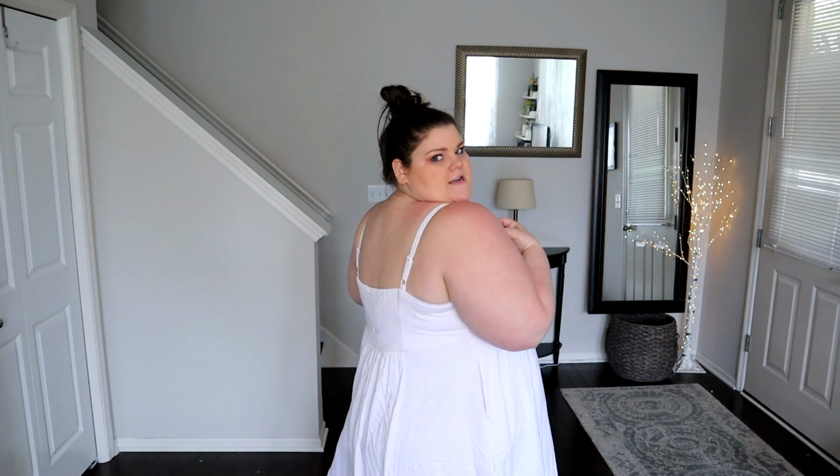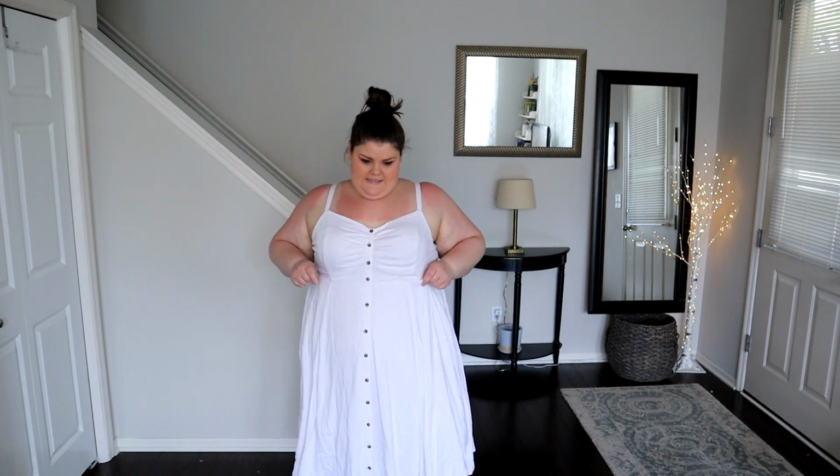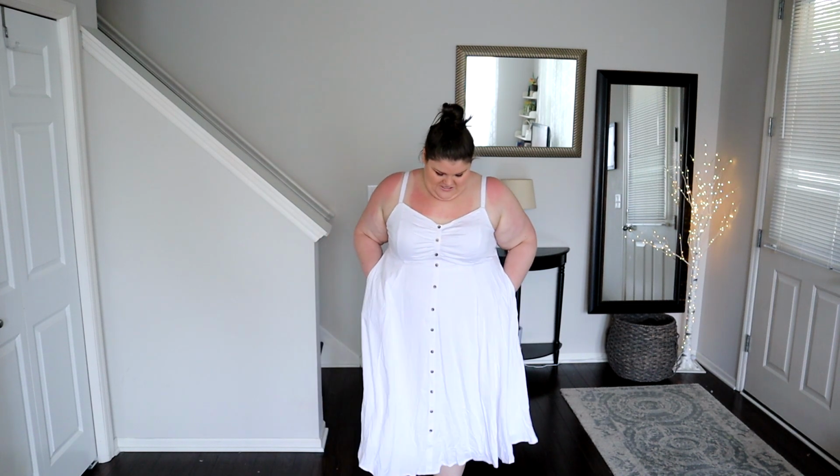The straps are about a 1/2 inch wide and there are adjusters on the back of them. And then the waist has some stretch to it, which is nice. The skirt itself has a really beautiful sweep, so a lot of fullness. There are pockets, which we love. However, they seem a little high, like 1/2 inch high. But you know, I'll take them. I'll take pockets anywhere you give them to me.